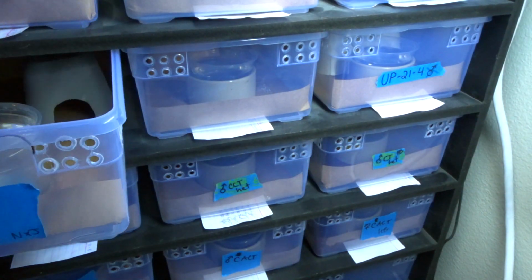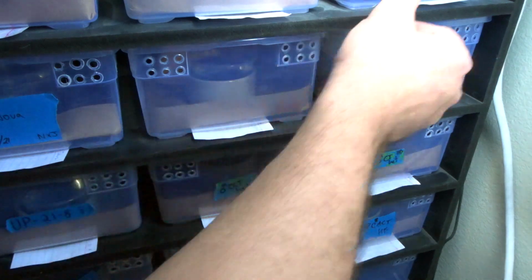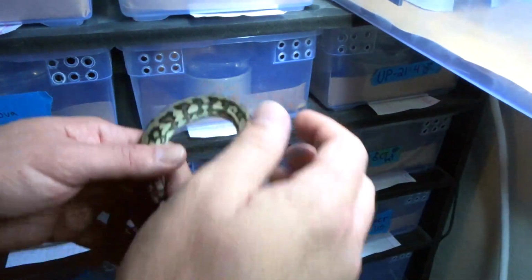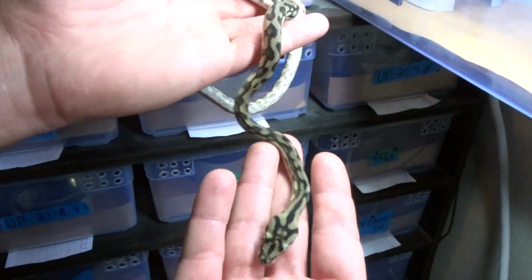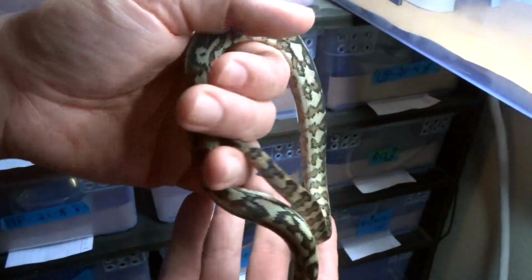That's the female. The male, fortunately, does like his mice, so he has considerably much greater size to him and better body tone. So let's take a look at him. So again, produced by Travis Johnson of Living Legless. Nice Nova Guinea. Very pretty snakes.